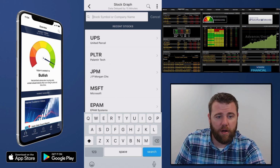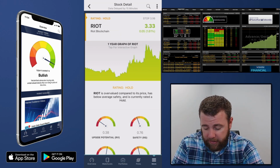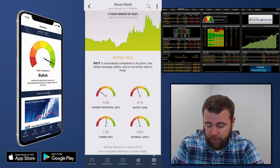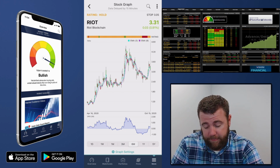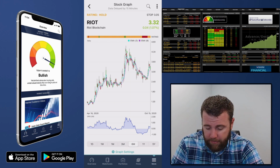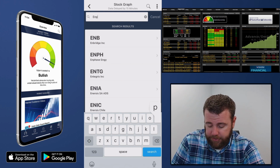Let's go ahead. RIOT. So Riot, speculative stock, poor long-term potential, a lot of risk associated with this stock. About flat on a short-term basis. Yeah, you've had a little bit of a pop, maybe starting to make a new run, but I don't like seeing that big sell-off that we've had over the last 3 months. Short-term, there's hope, but I'm going to keep it in the not category for now. Let's see, ENPH.